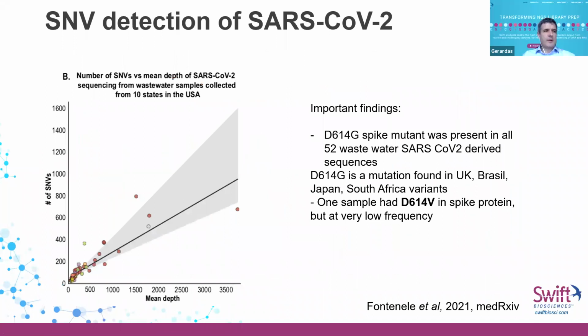Okay, so in this slide, I wanted to show the number of SNVs, single nucleotide variants, or the variants that were called, and how they correlate with the mean depth. As you can see here, most of the variants were called with less than 500x coverage. On the right, you see the important findings, which I selected from the paper. They were able to find the D to G mutant, which everybody knows about now. That's been found in the variants across the countries indicated here, including South Africa.